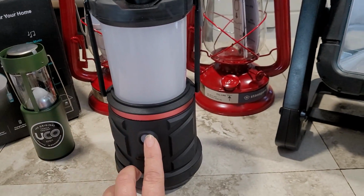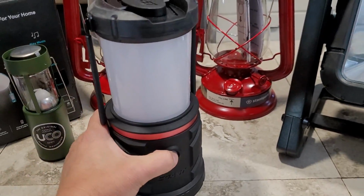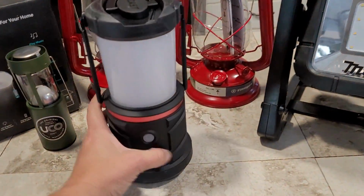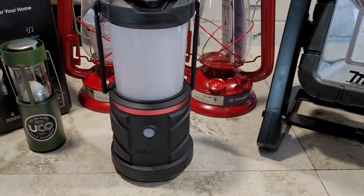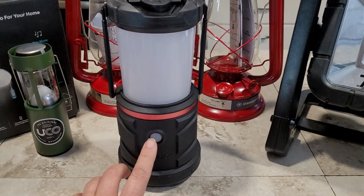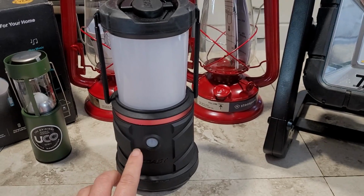So this one can run on batteries, and it also can have an optional rechargeable battery pack. And this one gets, it's hard to tell, but it gets really pretty bright. This is 1200 lumens when it's all the way bright. The thing to consider with any light like this, if it has multiple light settings, is of course the brighter light you run, the faster your battery is going to deplete. So definitely use the lowest light setting that you can get away with.